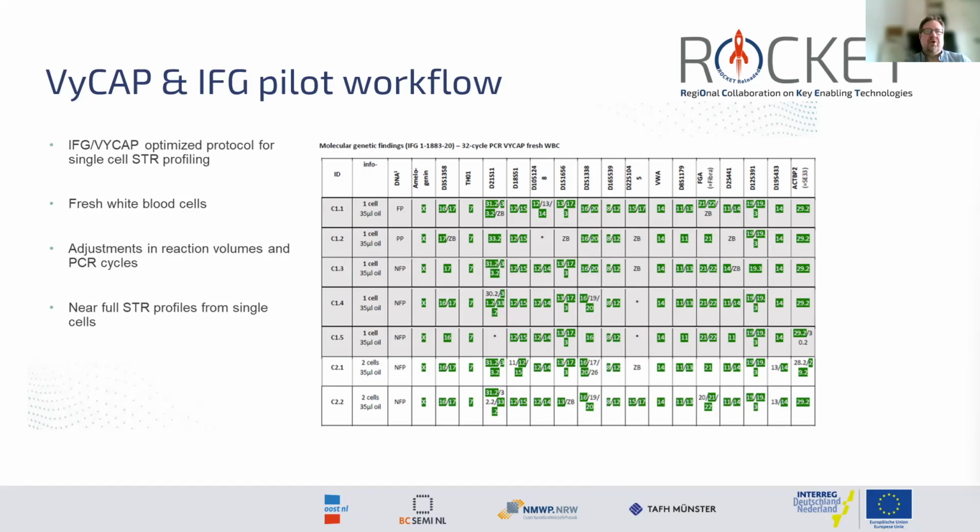So there are so-called dropout events in line 3, the so-called sample C1.2. There is an asterisk at the marker D10. This means that this marker did not give a result. This is typical for single cell analysis, and in jurisdiction, you need more than a single cell to solve such a case. Okay, next slide, please.